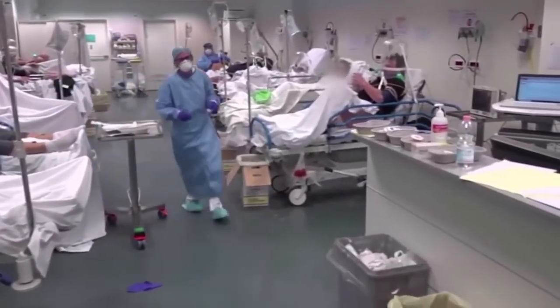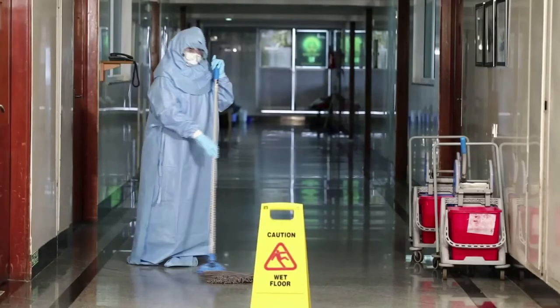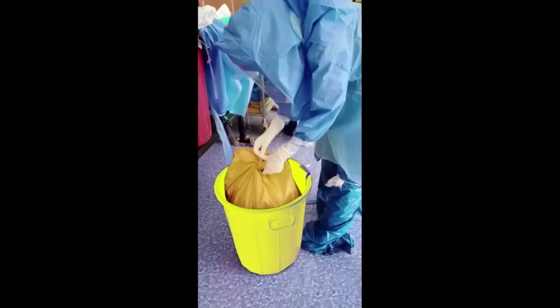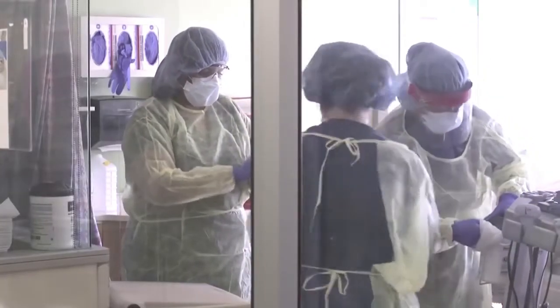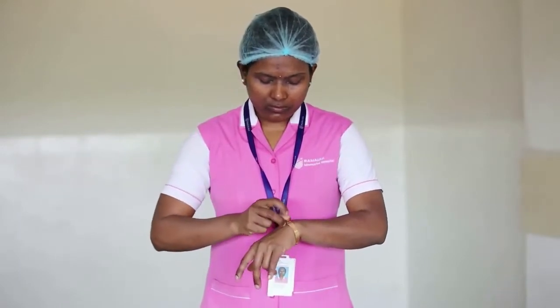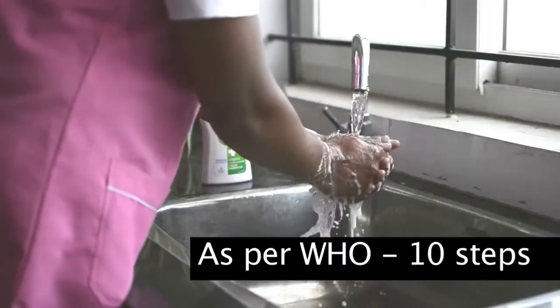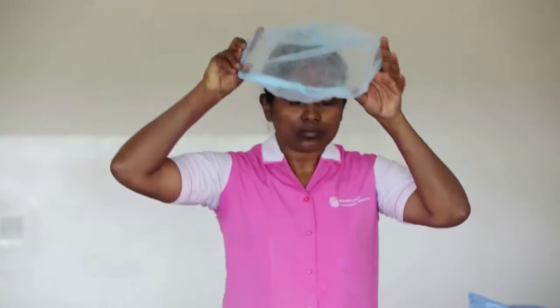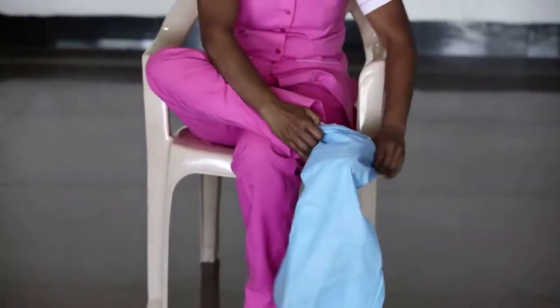All healthcare professionals and workers coming in contact with COVID-19 patients or those handling waste generated during their care must wear PPEs. This is how a PPE should be donned. Remove all jewelry like rings and bangles or any other accessories. Wash hands thoroughly according to the procedure mentioned. Wear the head cover. Be seated and wear the shoe covers.